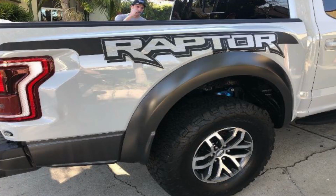I guess the last thing is just the decals on the Raptor. That's up to you. I didn't get them from the factory, and I'll show you guys later in the video the decals that I did with the vinyl shop that I go to, Elite Vinyl Works. I think they look way better than what you get from the factory. The factory just does these ugly black stripes on the front and then the Raptor logo on the back. It just doesn't look that cool, whereas the claw mark logo that I did and the size that I did on the stripes on the hood makes it look a lot better in my opinion.